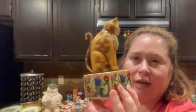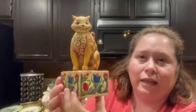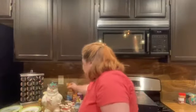I found a Jim Shore Jasper. This is 2003 Jim Shore Jasper kitty. Like I said, can't pass up the cats. I'm a cat person. There you go. I think one night I'm just going to have a cat sale. I'm going to weed out my cat collection that I have back in Texas, and I've been picking up cat stuff because that's what I do, and I'm thinking maybe one night we just are going to have an everything cat sale for all of us cat lovers.